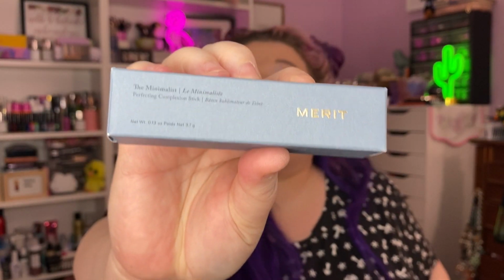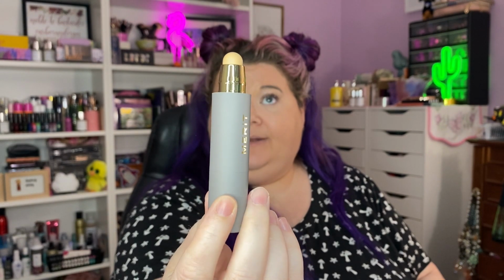Okay. There are just so exciting. So here it is. These are, it's called the Minimalist. And this is a complexion stick. So you can think of it as foundation. You can think of it as just concealer, or a combination of both. And it's gorgeous. This is the shade Linen. We'll do swatches and all that jazz when we get there. So I got a complexion stick in Linen for me.